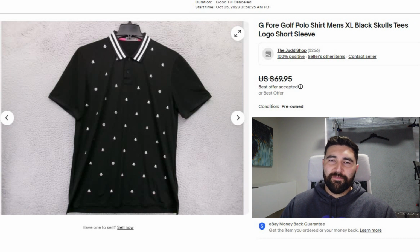Sale number 14 is one of my favorite golf brands to find. It's called G4. This shirt sold in 15 days for a best offer of $55 plus shipping. These polos always sell for tons of money, and I'm always super excited when I find them. I actually just found one yesterday. I did have to pay up. I paid 20 bucks for that one. But like I said, if it sells for 55 bucks, I'm happy.